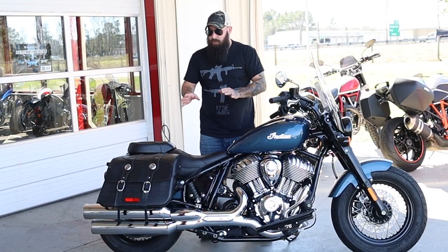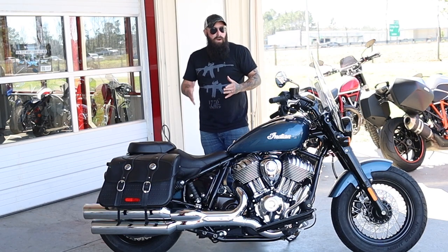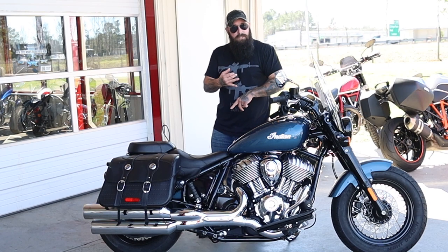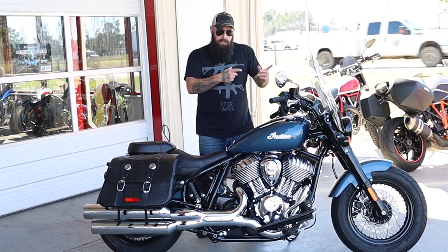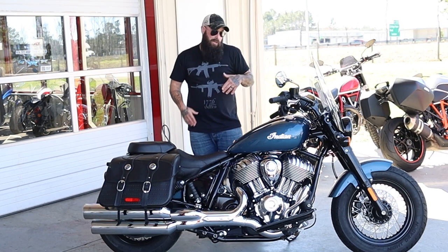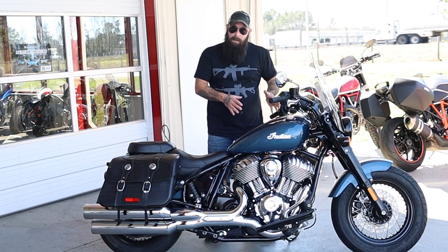And that's one of the biggest reasons that I love this particular model. It's my favorite model as far as the Chief goes. So you get the power, you get the storage, but you also on the Super Chief Limited get the Ride Command. And so this is one of the most exciting features, I think, of the Super Chief Limited.